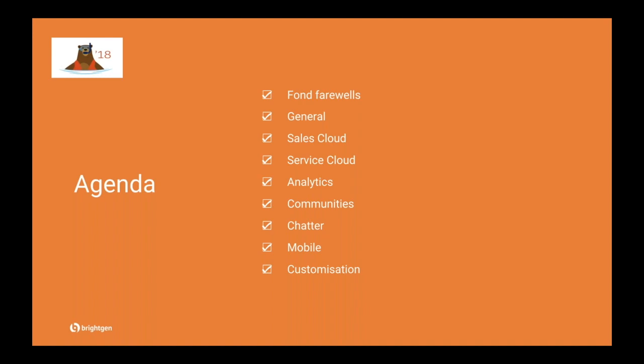Right, so straight on to the first topic for the Winter 19 release, fond farewells. And apologies, I've just noticed we've got a Summer 18 logo on the top left, and I really thought I'd taken all those out. So if you see anything about Summer 18 or possibly Winter 18, because I'm still struggling to adjust after Dreamforce, then please do forgive that.